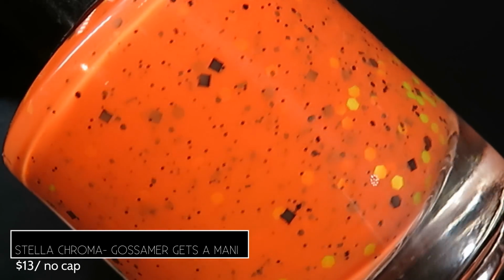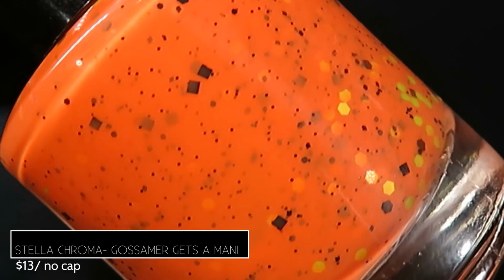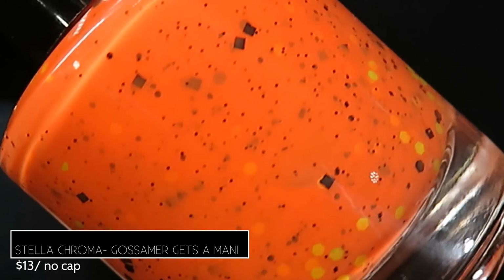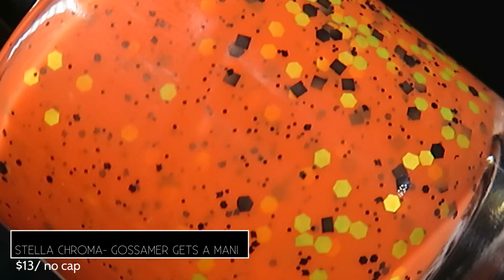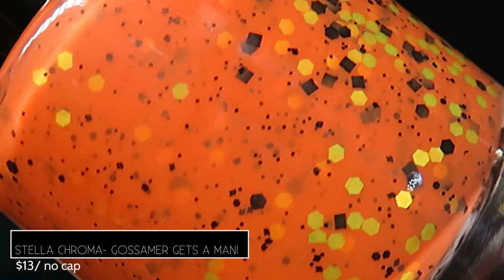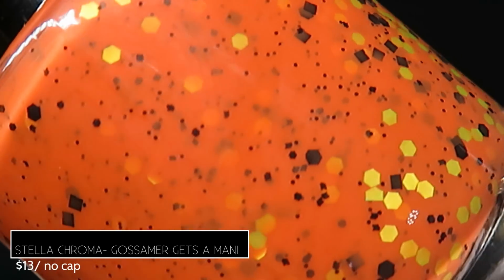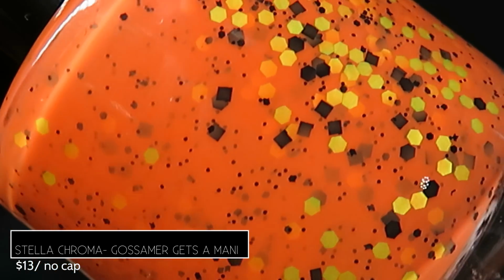This is from Stella Chroma. It's called Gossamer Getsomani. It's described as being a creamy orange-red crelly with black and yellow glitters. This one is inspired by Gossamer, the hairy red villain with the cool sneakers from Looney Tunes. I love Gossamer. It's going to retail for $13 and there is no cap.